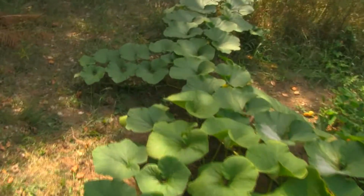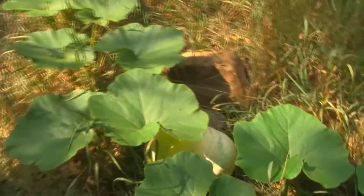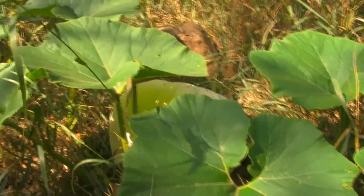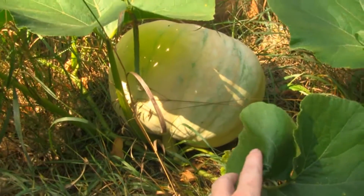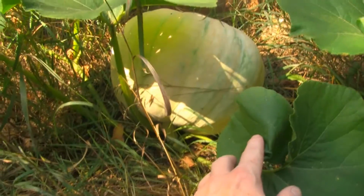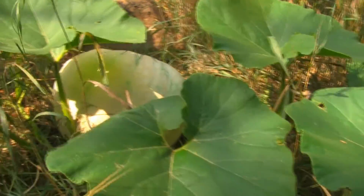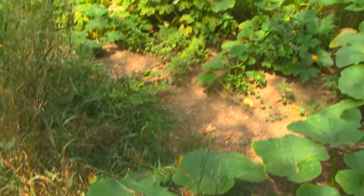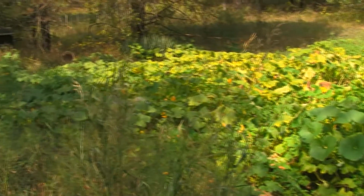I have an unusual pumpkin over here. Long vines. I'm not sure what kind this one is, but it's pretty big. I'd say about 15-20 pounds. It's kind of white with an orange tinge to it. And then here's kind of a view of the whole pumpkin patch. It's kind of taken over.